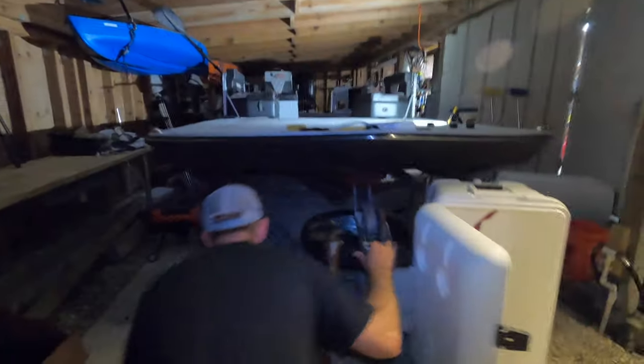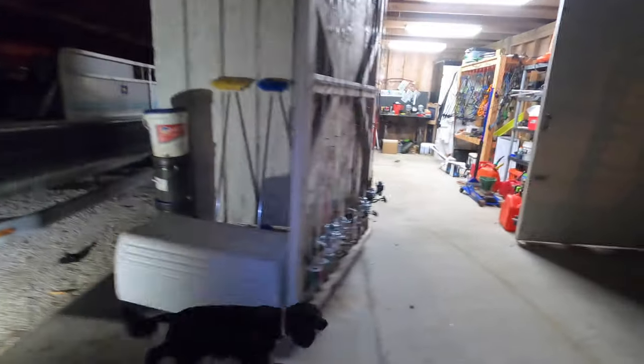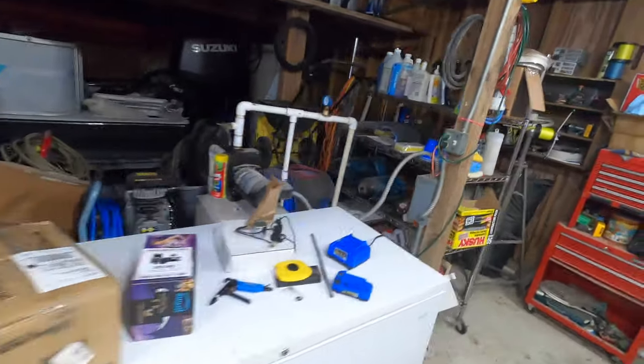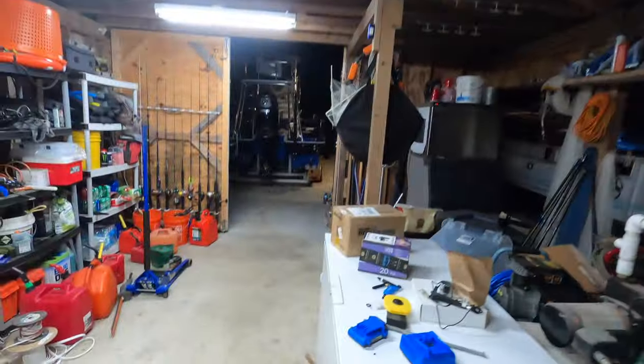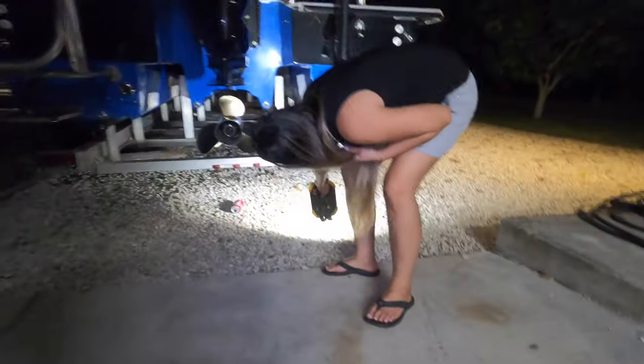All right, let's see if there's another one. Look underneath the boat. I don't think they normally get that low. I saw a pure white one. Yeah, he jumped over. Now, where are they at, girl? I almost grabbed him. Is it underneath this boat? No? Well, let's go this way then.